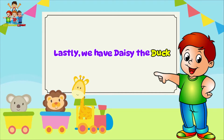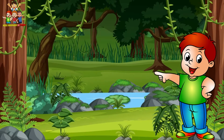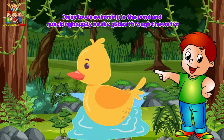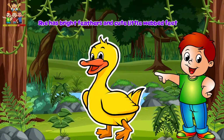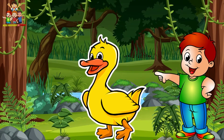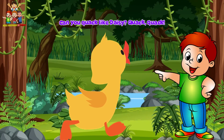Lastly, we have Daisy the duck. Daisy loves swimming in the pond and quacking happily as she glides through the water. She has bright feathers and cute little webbed feet. Can you quack like Daisy? Quack, quack.